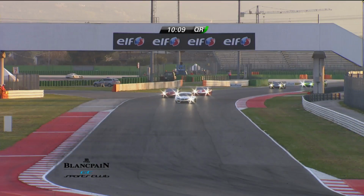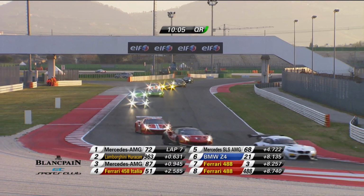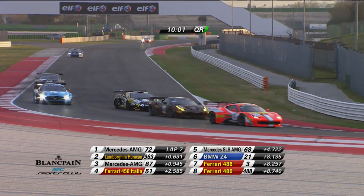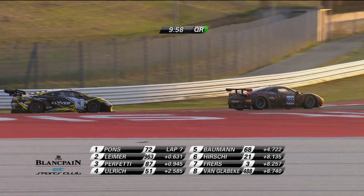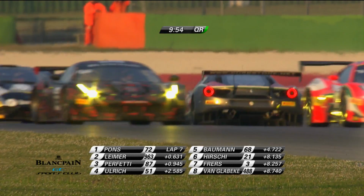And what a pack it is here at the circuit in Misano, the Misano World Circuit Marco Simoncelli, to give it its full name. So as you can see on the timing screen, 0.6 of a second gap between Ponce and Lima leading the race. Perfetti, well, we've got another spinner. Let me work out who that is.